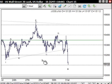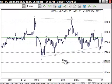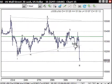On Friday we were talking about the 15,350 here, that's that green line, as being a balance point through here that you could possibly work with. So as that's become the retested resistance in here, that would have certainly offered that situation.